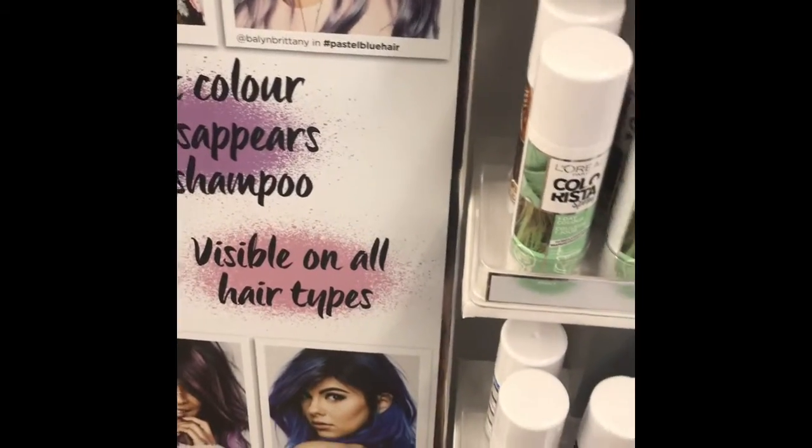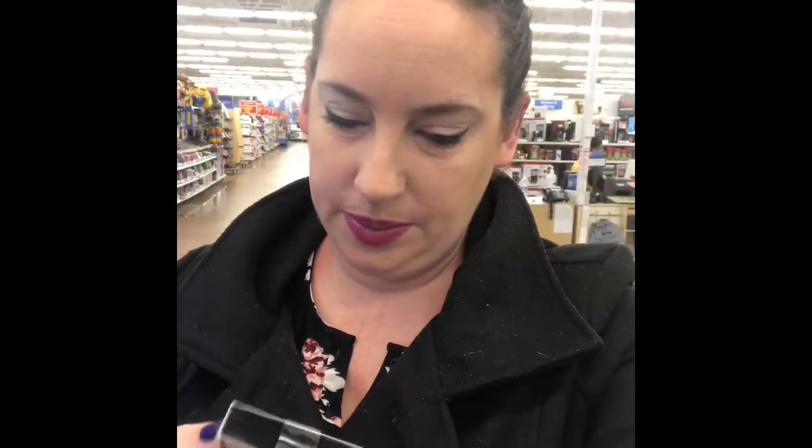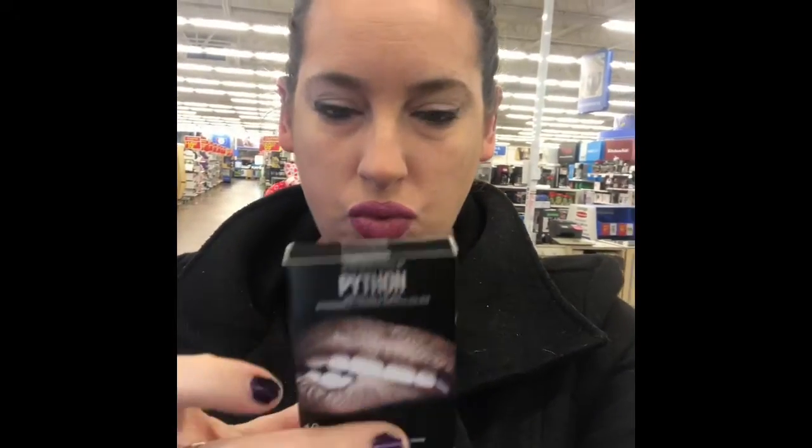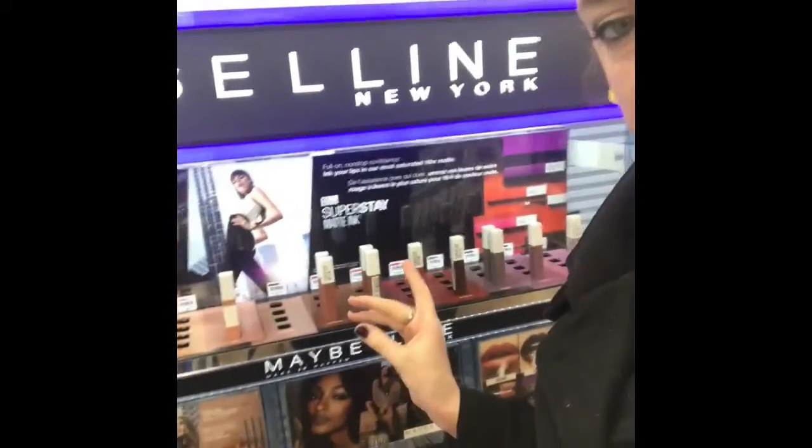Some color dispersive shampoo. I am gonna try that hair stuff eventually. Just not right now. What are these? Metallic lip kit. Ooh. Lip powder and lip color. Sounds cool. Super Stay Matte Ink. Always gotta come through the makeup aisle. Always. Come back.